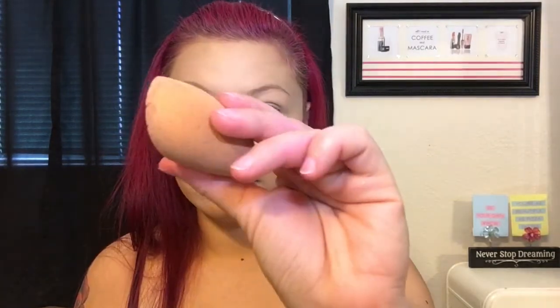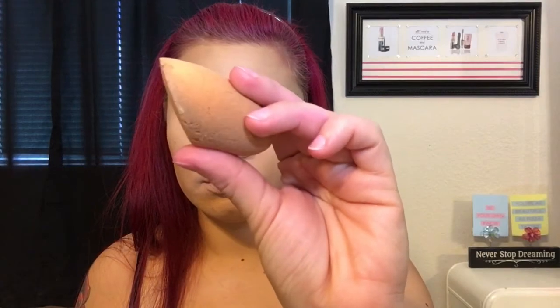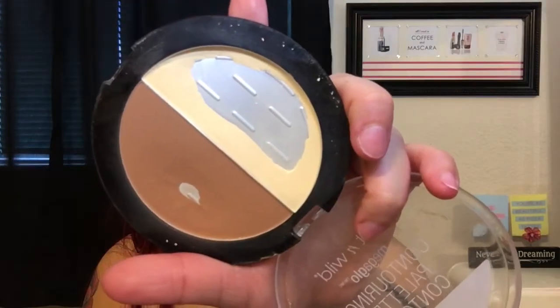Something I think is very important is to just not use too much powder. Like, I definitely have combination skin. I get oily in my T-zone, so I do need to set it down with the powder no matter what. But just don't go too heavy because it can look really bad and crepey.